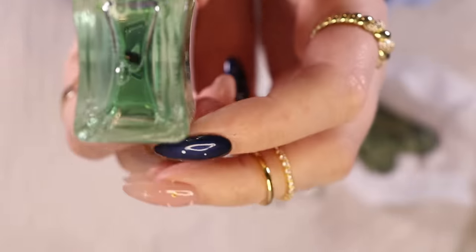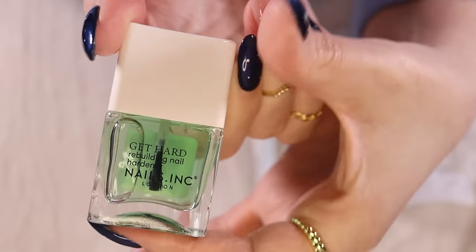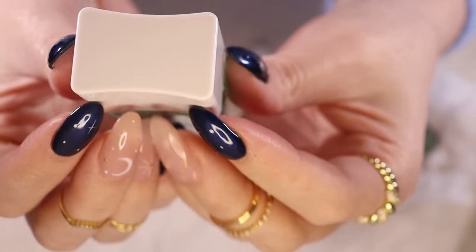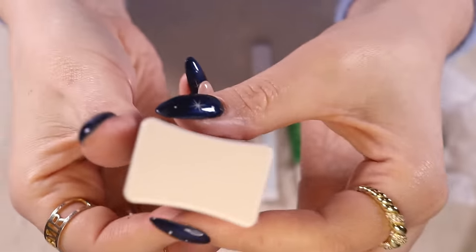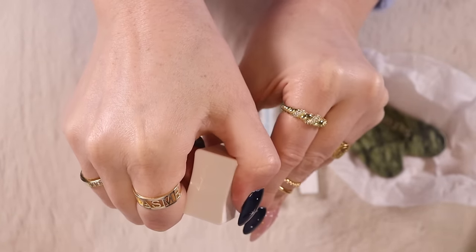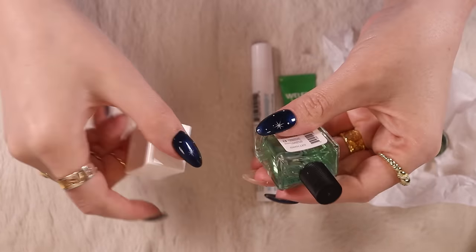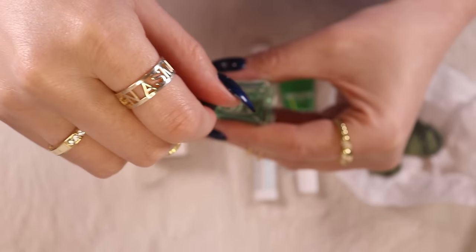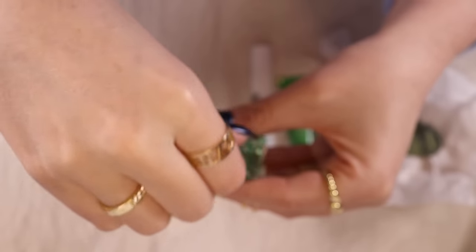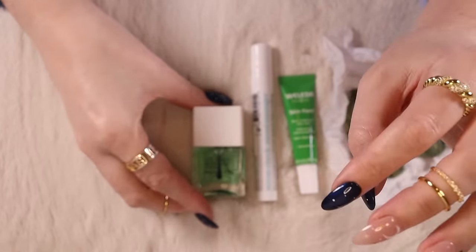Oh, I like the little whoop under the bottle, just like a little fingerprint size. But yeah, so Nails Inc is a pretty nice brand, and nail hardener sounds like probably something you may need after an entire year of professional manicures. I wonder if it's going to smell bad. Yeah, it smells pretty bad. But I'm sure that either it will get popped into an eBay box or I will keep it aside for me.